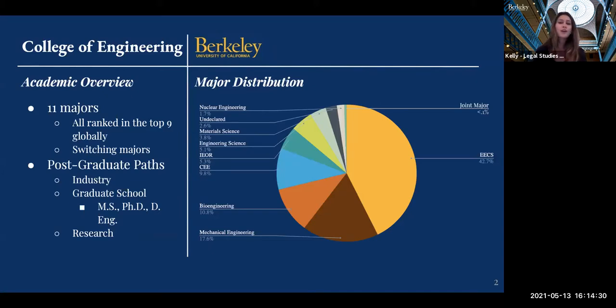We also have quite a few postgraduate paths for our College of Engineering students. A lot of students will go directly into industry, working in, say, for example, aerospace corporations like Boeing or Northrop Grumman. We also have quite a few students that go into graduate school pursuing their MSs, PhDs, doctorates of engineering and the like. We also have quite a few students that will go directly into research. So you can see a profile of the class breakdown, and where people are going after college on Berkeley's engineering website. And yeah, there's a variety of paths that students will pursue subsequent to College of Engineering. It's really what you make of it. And I will hand it back to Renesmee.